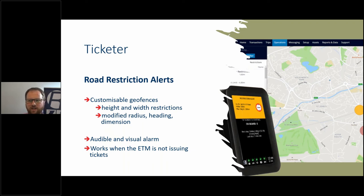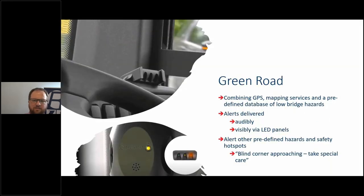And this was developed as a result of all of the changes happening because of COVID. There was a lot of reallocations and routings. There was a lot of double deckers going on to previously single decker routes because you needed the capacity with social distancing in place and things like that. So it's one of the positives that's come out of COVID. And it was originally piloted before it was more widely available by First Bus. So that's Ticketer.